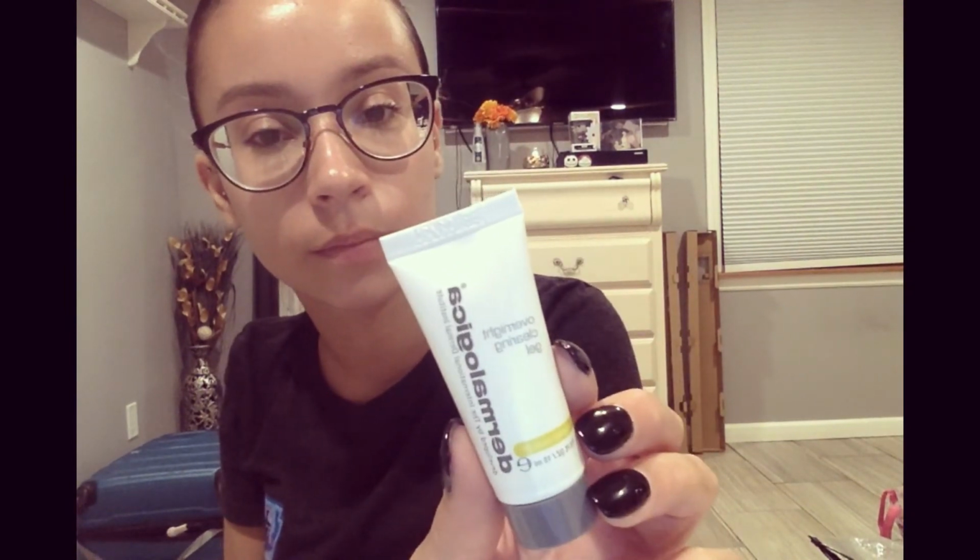One more. I use this, it's called Overnight Clearing Gel. So a while back I used to have a lot of issues right here and I couldn't figure out why I was getting these. I didn't know what they were called, so I messaged my friend and I was like, why do I have all these bumps? And this is when I wasn't really into researching skincare products and researching why things happen to your body. And she's like, you know, it might just be excess oil.